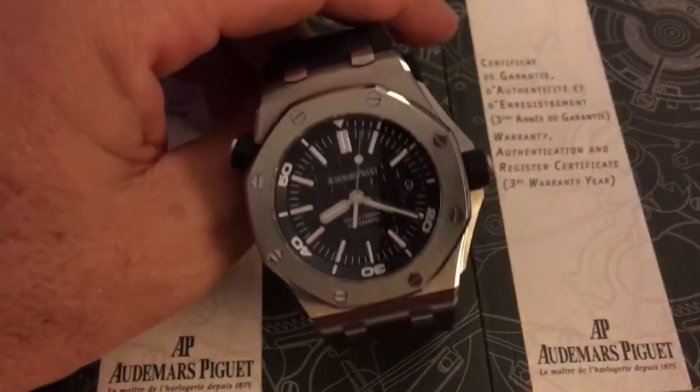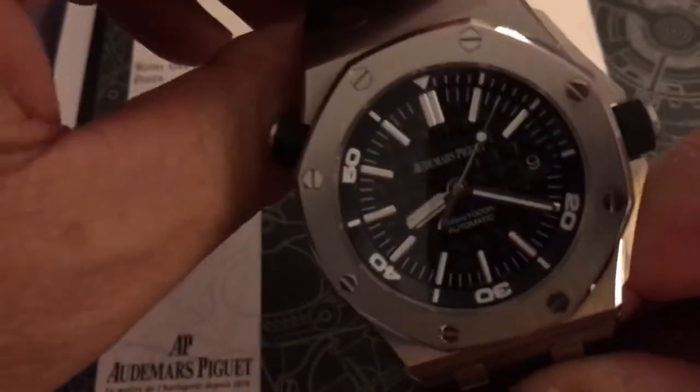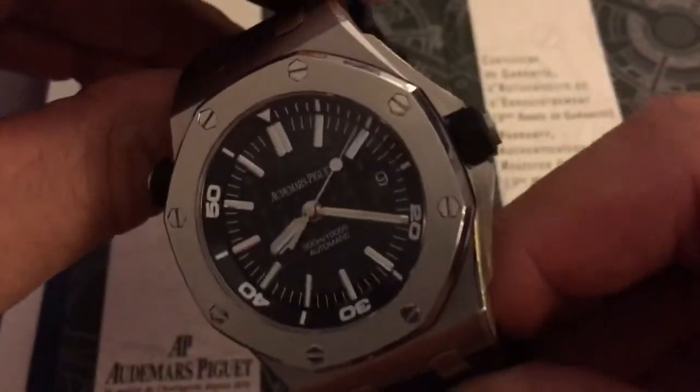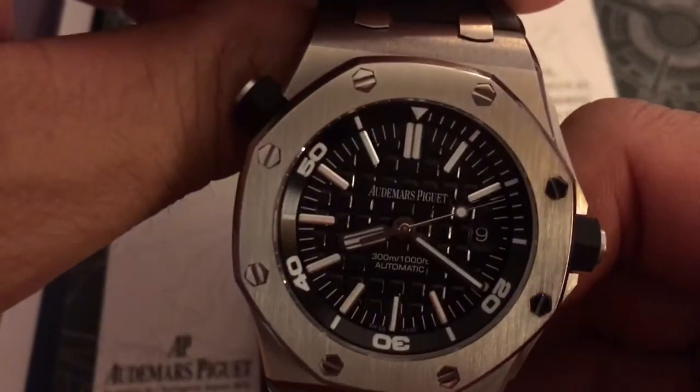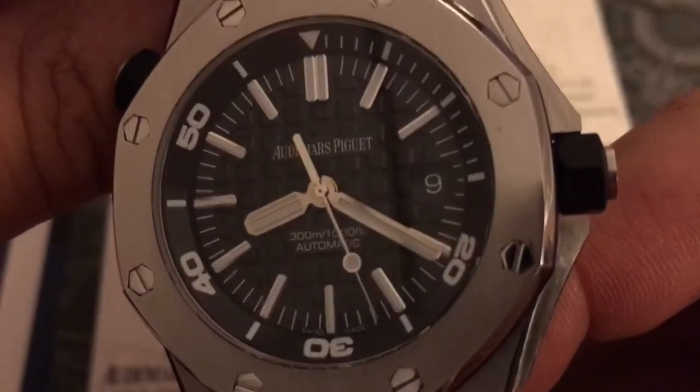Hello, I wanted to do a video focusing on the dial of my Audemars Piguet Royal Oak Offshore Diver. I absolutely love the dial on this watch, and I wanted to give a better close-up of it if I could. Come on, focus. There we go.